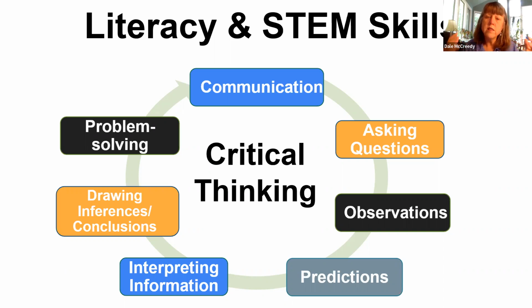You know, there's a whole process. There's a beginning, middle, and end of books. You know, and there's never really an end with science, right? But there is a conclusion. You do draw inferences and conclusions that lead to more information. And so this whole sort of cycle of critical thinking is overlapping, and I think is important to keep in mind.